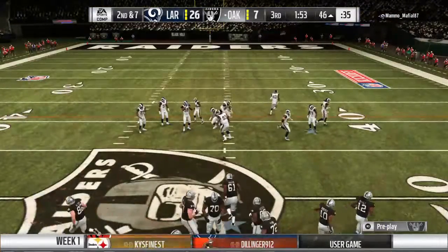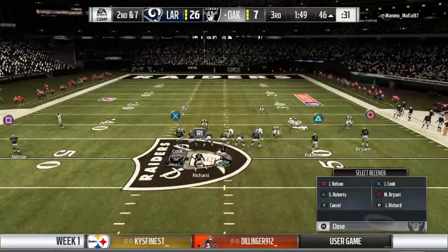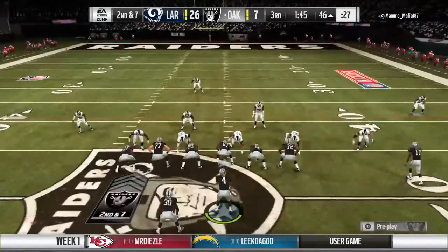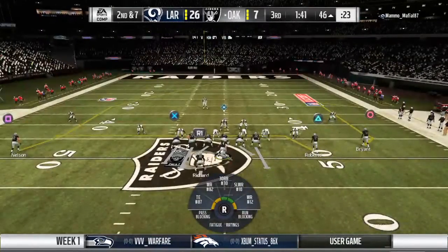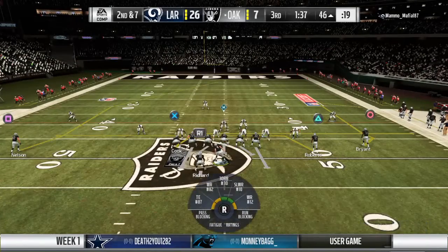Here we go. Cover 0. Monday, down. Blue 80. 93. 734.